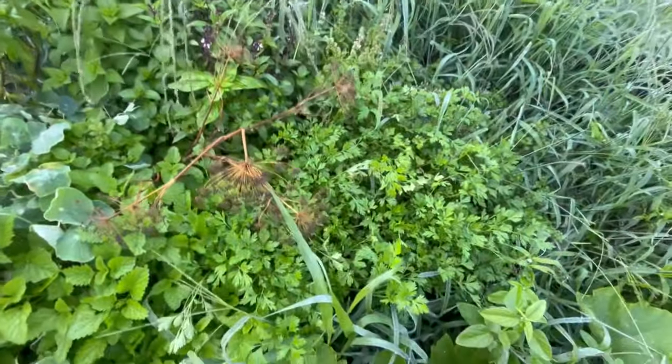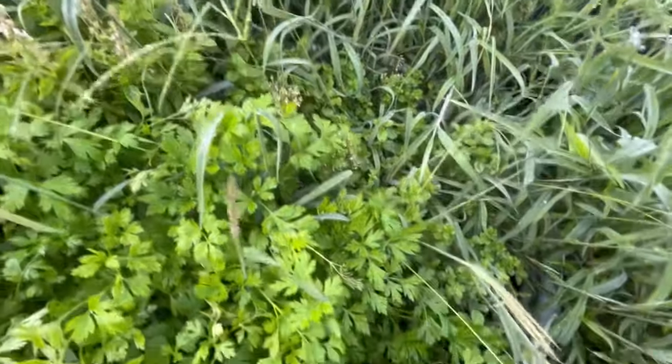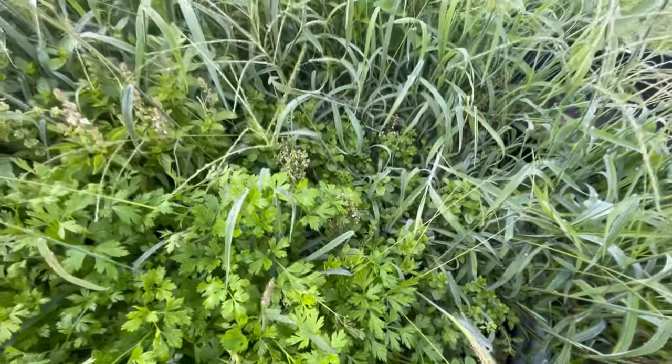Look at all this parsley. Parsley is very, very happy. We have lemon balm, and I have harvested off of this already. We have lots of oregano in there. But yeah, things are going to seed, and I have to get in here.